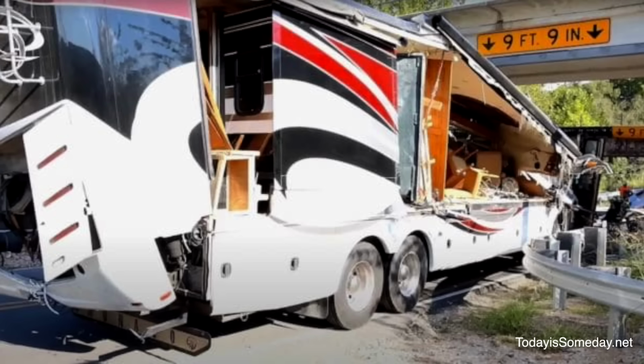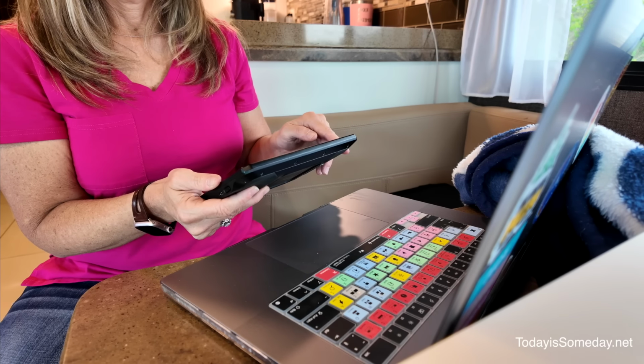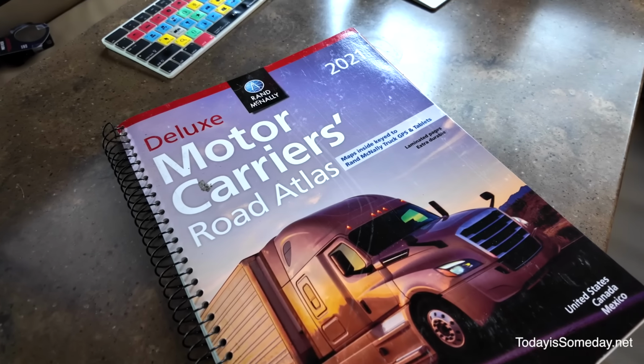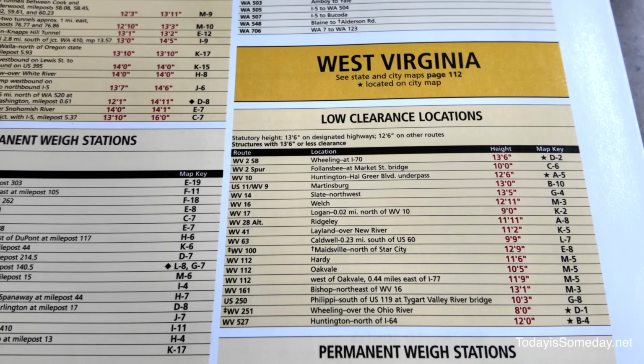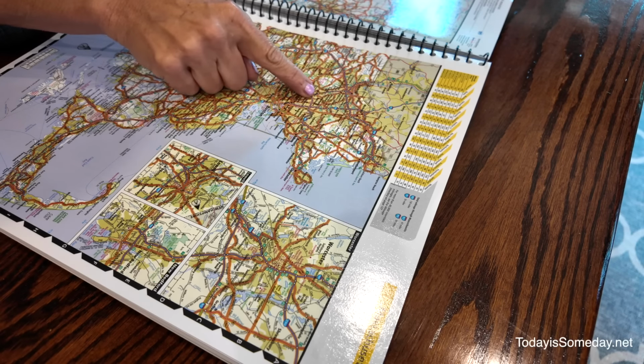How can you help prevent this from happening? It's so simple. You can, one, use an RV safe GPS. Typically, they are not going to route you in areas that your RV will not fit. And two, you can also double check with a trucker map. It's a great way to double check yourself if you don't have the technology. If a trucker can get through, you can get through. So now you'll know some of those numbers that are important to ditch that RV newbie status and stay safe on the road.